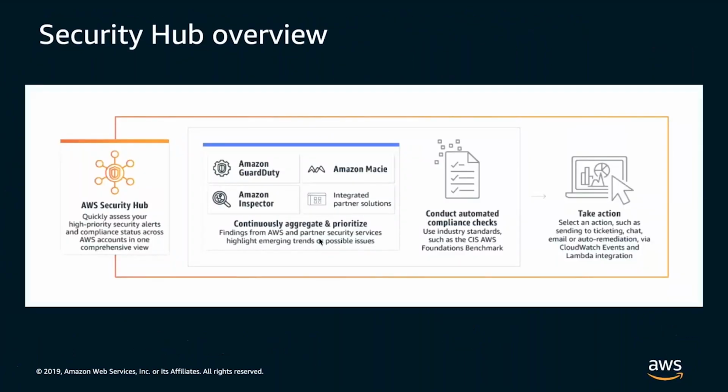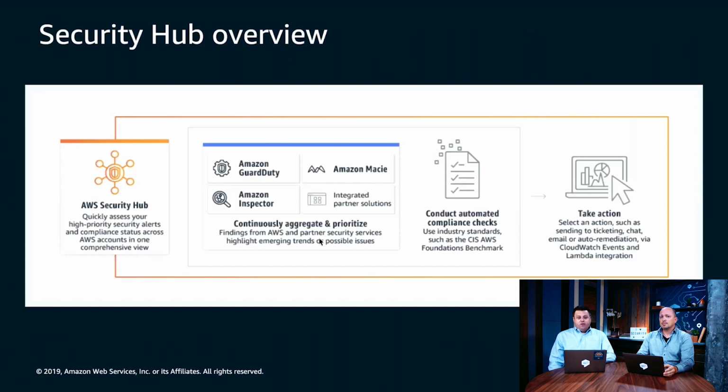So just to give you a high-level overview, the way the service works is it's going to quickly assess and identify some of the high-priority security alerts that are coming from, today, 3 of our AWS security services: Amazon GuardDuty, which is looking at threat detection within your account or your instances; Amazon Macie, which is used to identify unusual behavior to S3 buckets or to do classification of PII within your objects; and then Amazon Inspector, which is looking for host-level vulnerabilities and configuration issues within your account.